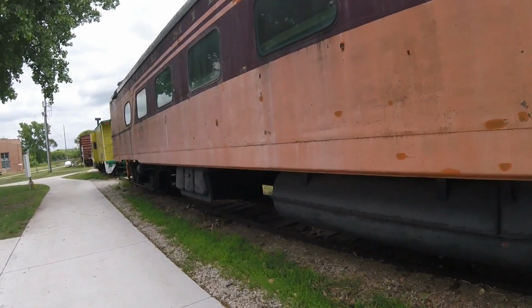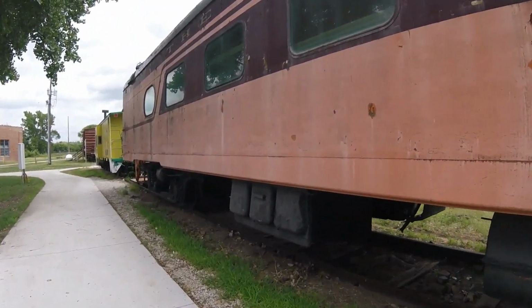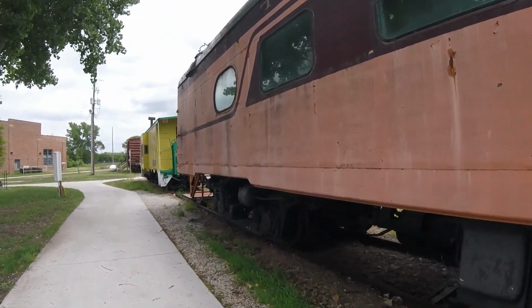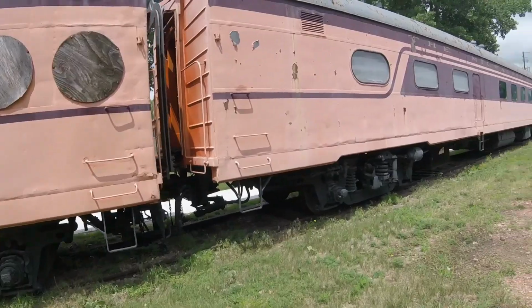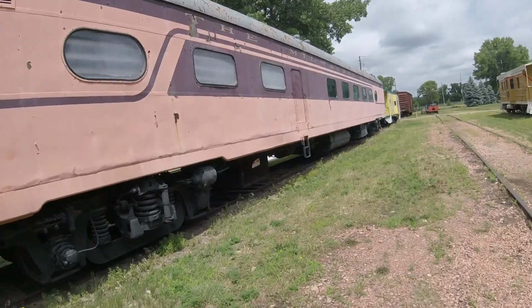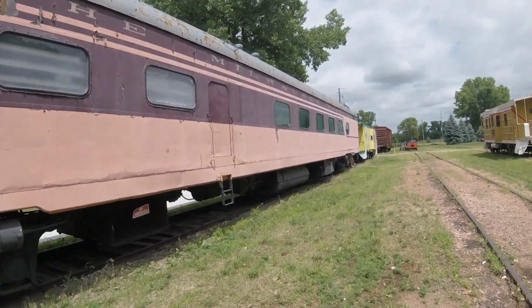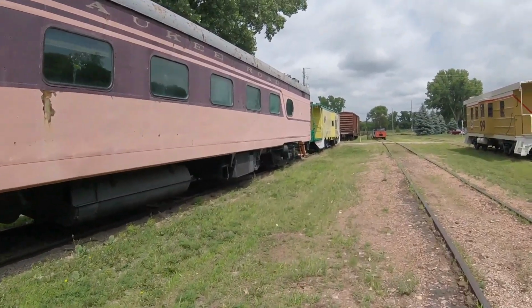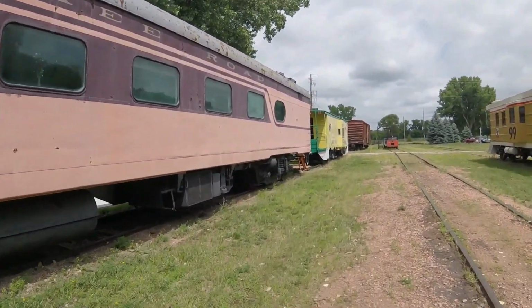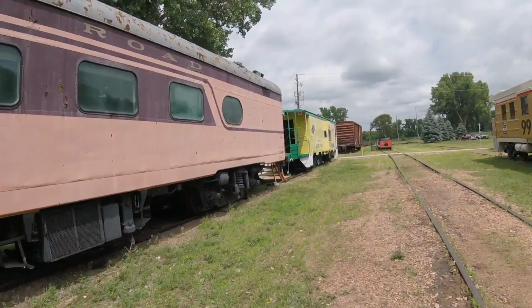It was then moved to the Sioux City Railroad Museum in Sioux City, Iowa, and soon joined the collection. Today, it is preserved here at the Sioux City Railroad Museum in Sioux City, Iowa, where it is seen on display today, and also you can even visit the interior of the car as well.